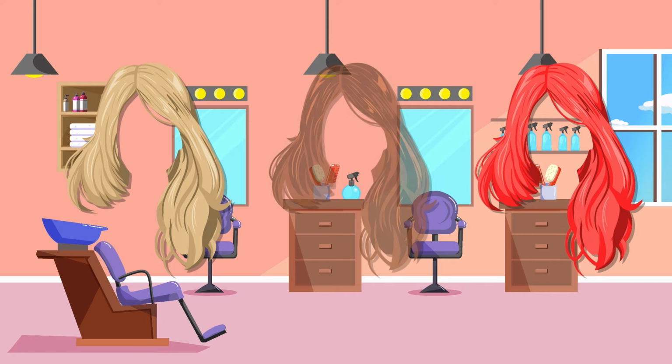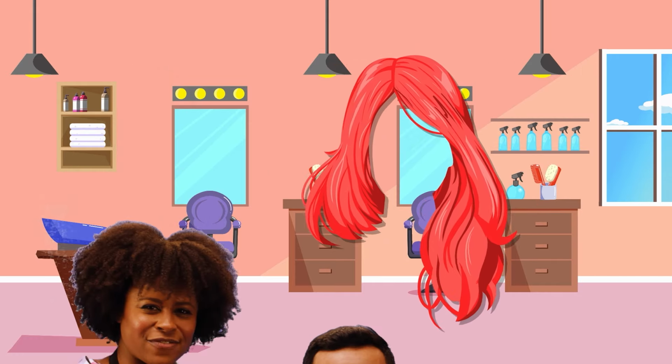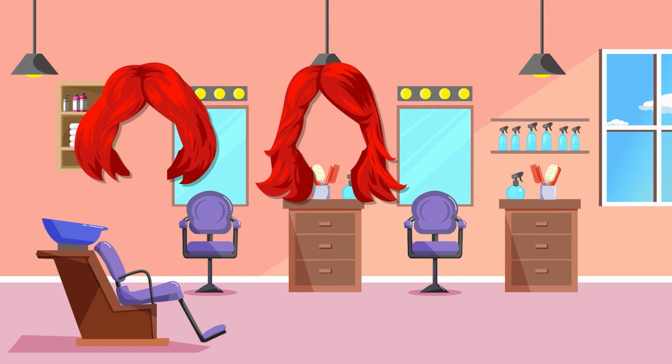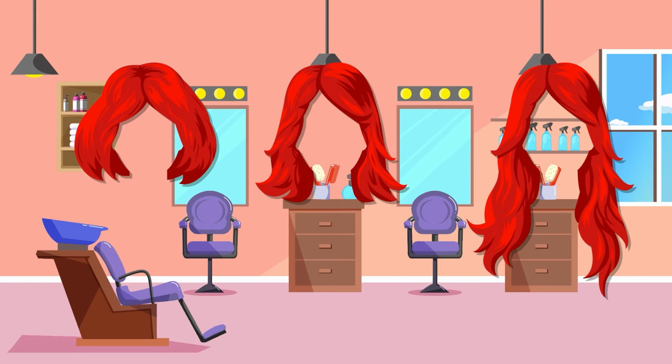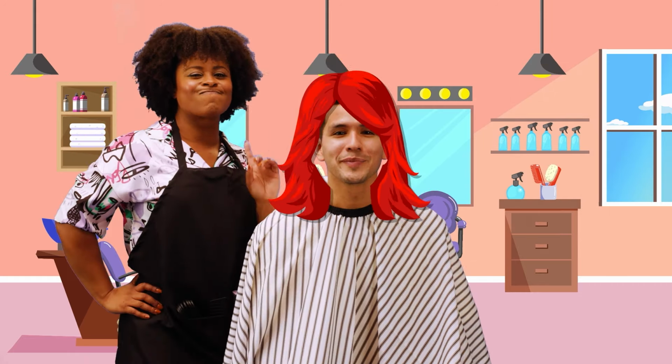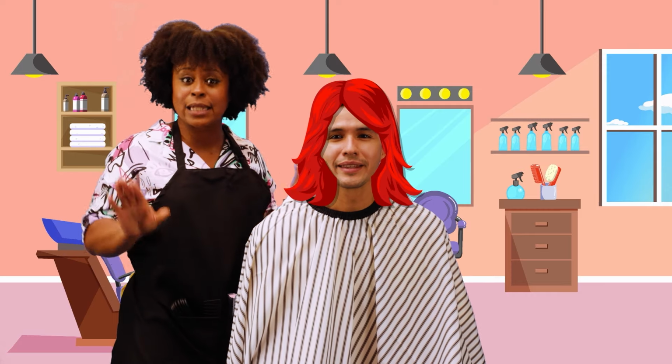I think I'll go with rojo, red hair. That's a fabulous choice, Harold. Now you get to decide the length. Hair can be short, medium length, or it can be long. I'm a medium length person. Let's go with medium length. That we can do. And lastly, what kind of style do you want?